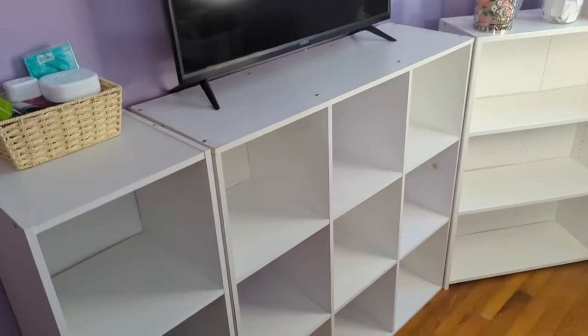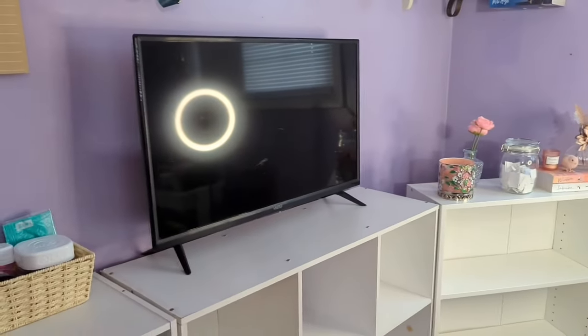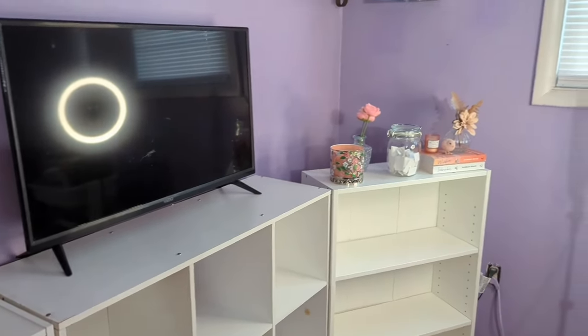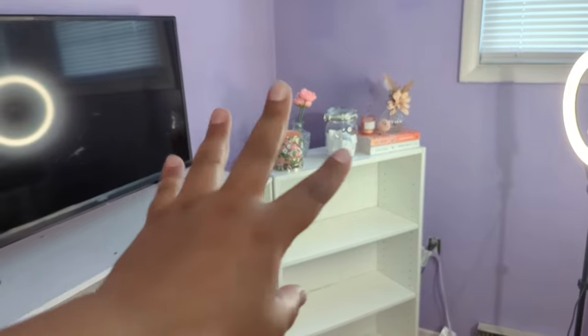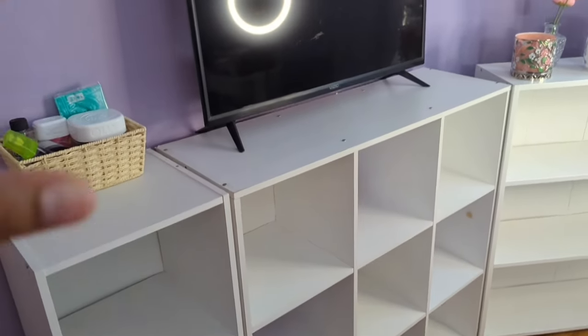Okay, so I literally don't know what to do now. So I have that little thing that I love. That will all, the tops will stay the same. I might add, maybe I'll change a little bit, but not much. Sorry, you can see my ring light.